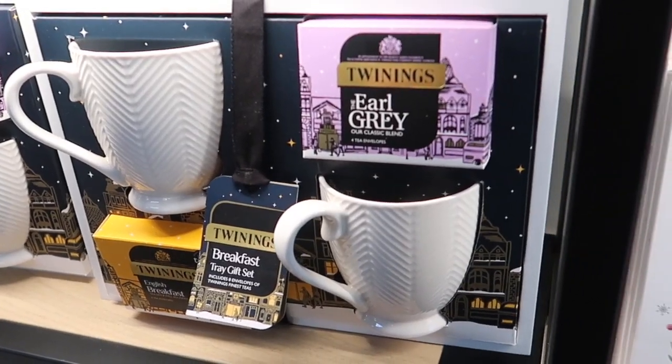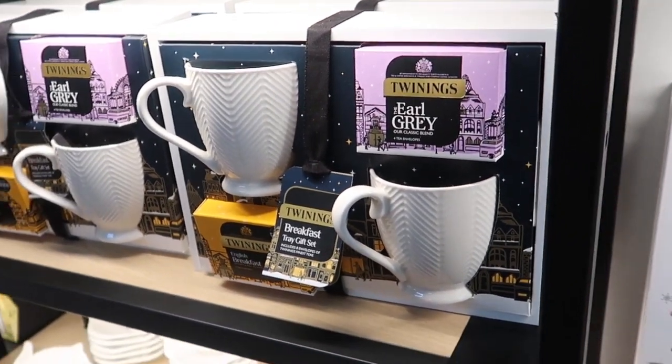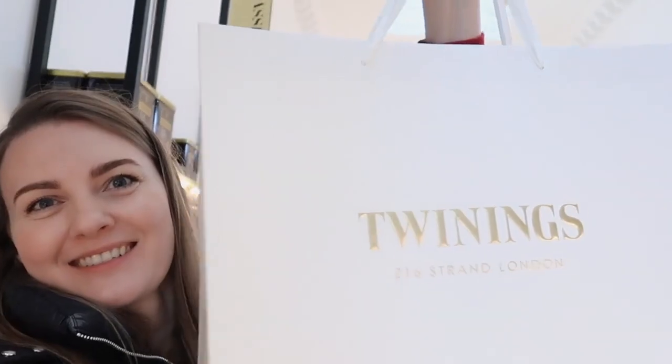Here we have a gift set with Earl Grey and English breakfast and two mugs. I think it makes a great gift for someone. This is just a tea paradise, guys. So now we're officially ready for Christmas. Look at this bag!